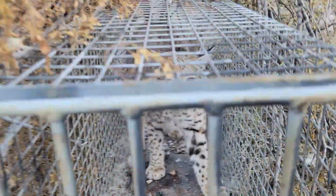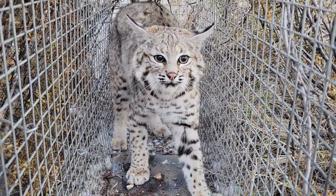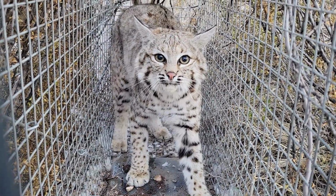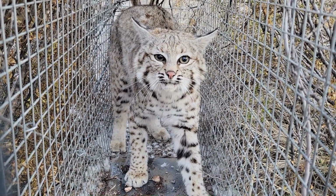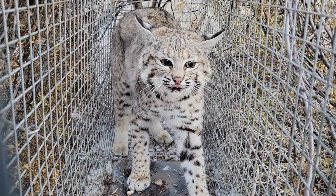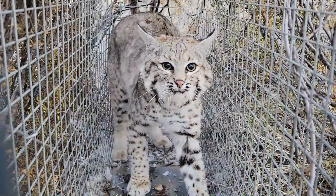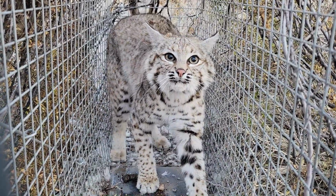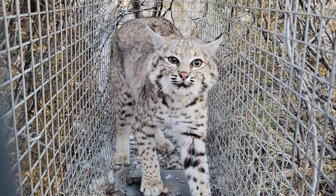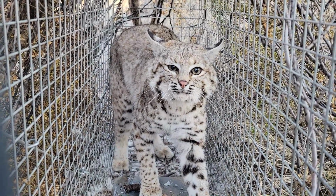This is a 10-inch cage trap. 10 inches wide, I believe, by 20 or 22 inches tall, something like that. Anyway, awesome cat. Very spotted, very pretty, but I'm not sure if it will be quite large enough to keep. But that's cat number 24 for the year. I've released a whole lot of cats this year. I've released 10 out of 24 now. So that's a crazy ratio right there.